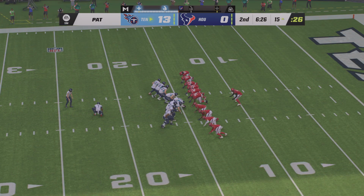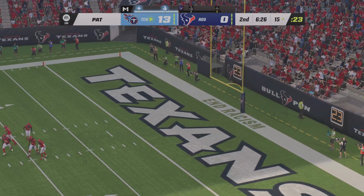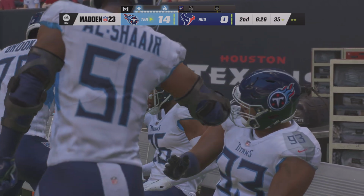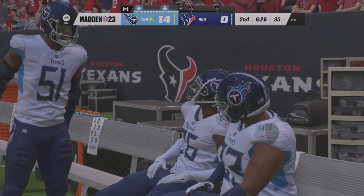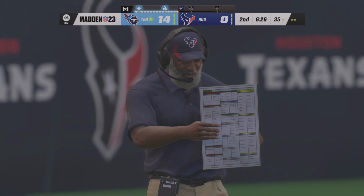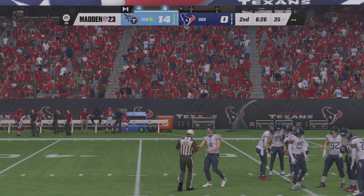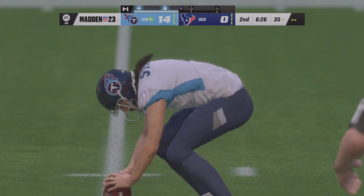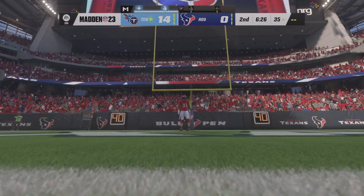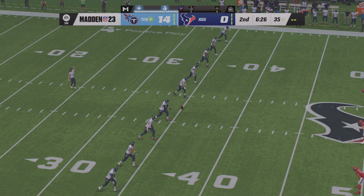Now the try here for the point after. And it's good to make it 14-0. A heck of a play there defensively, getting the interception, navigating his way into the end zone for the touchdown. So they throw the pick six.